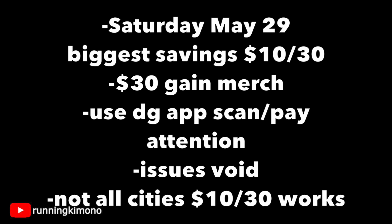Use your Dollar General app to scan. At the very least, you need to see that $5 off of $30 attaching to said product, and there's so many items in the Gain line that sometimes there's some innocuous scent that's not programmed in. So just really pay attention. That's your job. Any issues you might have, don't be shy to void your transaction.